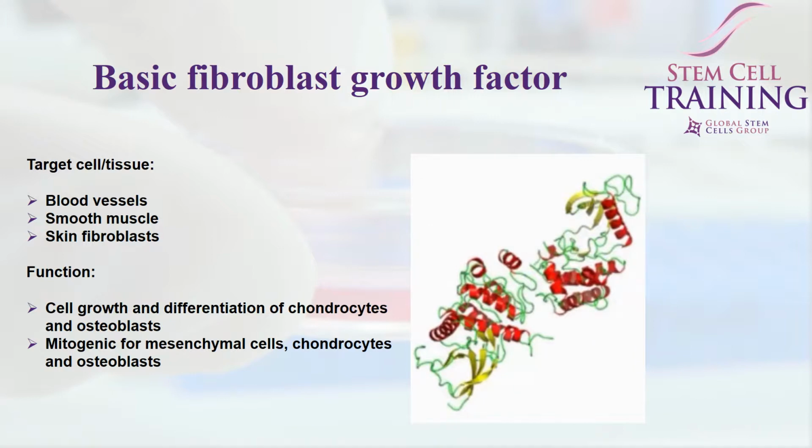Basic fibroblast growth factor targets blood vessels, smooth muscle, and skin fibroblasts. It functions to help cell growth and differentiation of chondrocytes, as well as osteoblasts. It's also mitogenic for mesenchymal cells, chondrocytes, and osteoblasts.